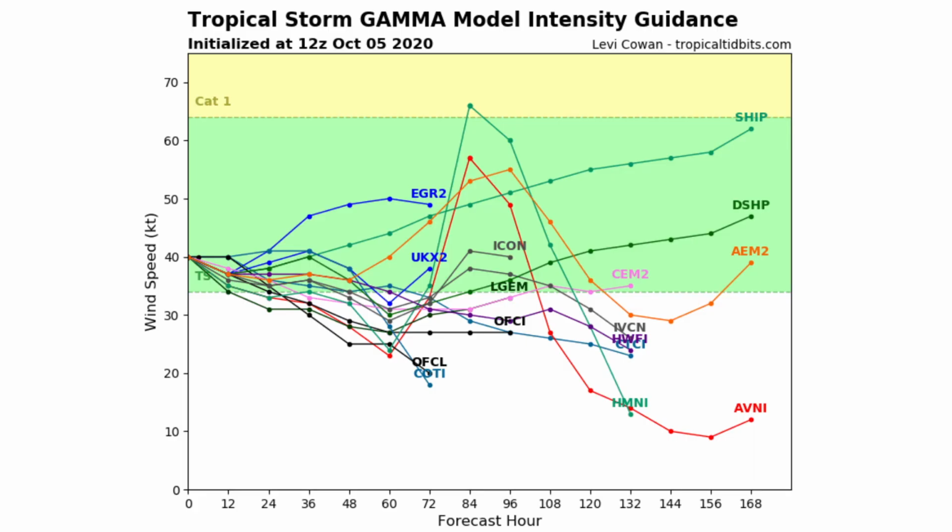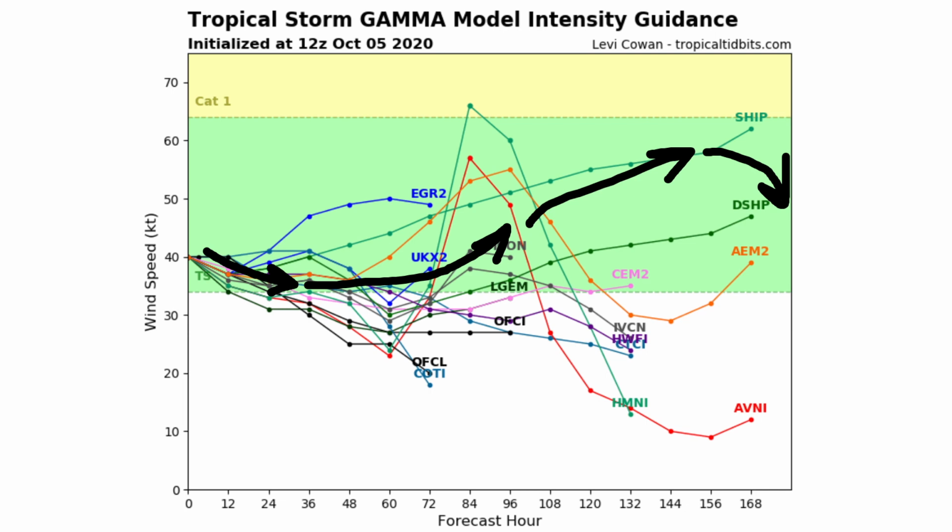Now, here's the model intensity guidance from the storm, and it looks like it will weaken, especially as it heads into an area of greater shear, before strengthening again as it starts to move over the open Gulf waters, and then most likely it'll stabilize, increase slightly before making landfall, and then it'll most likely dip back down again.